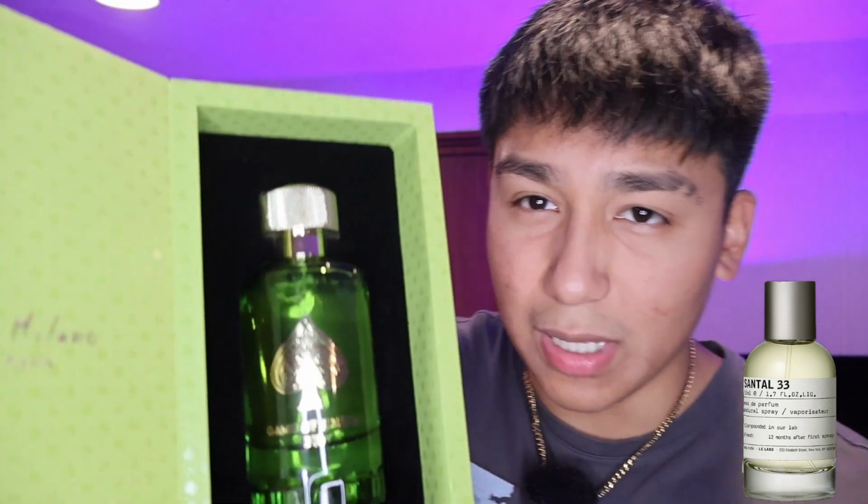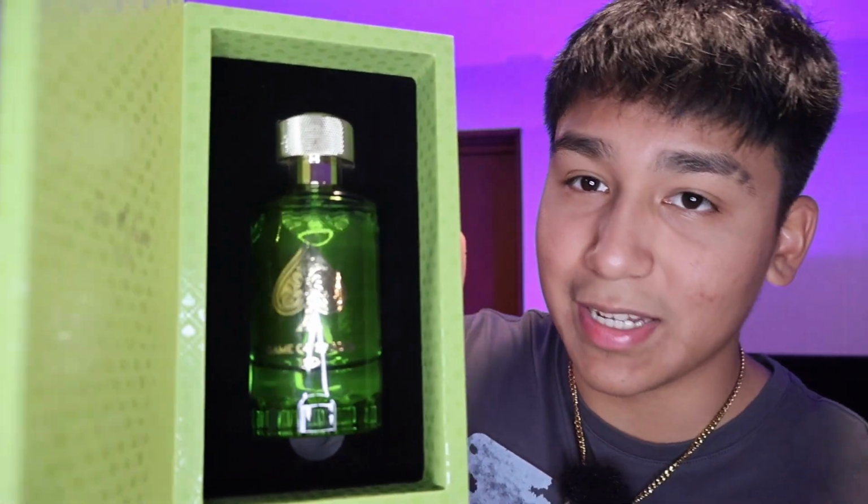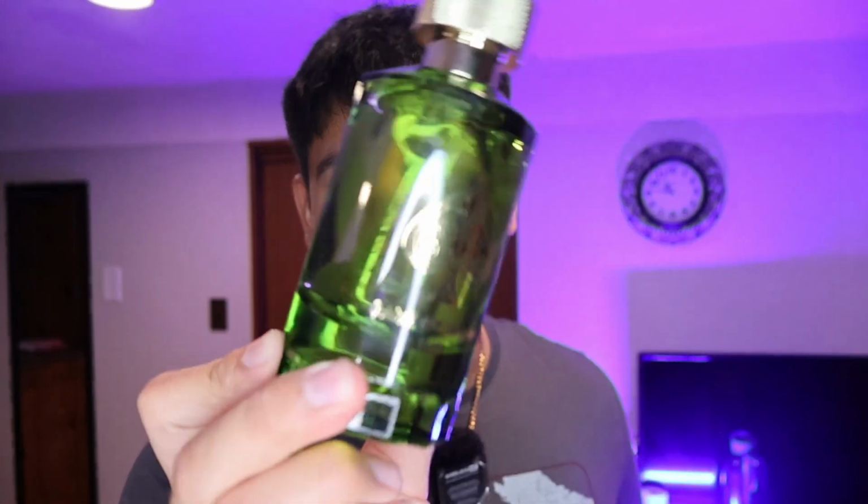It's gonna be a cologne from Game of Spades. I mean from Joe Milano. This is Game of Spades Bid, which is supposed to be a clone of Centaur 33 by Lelabo. And look at this, man. Beautiful green bottle. I love the color of the bottle straight away. The color kind of reminds me of like Shrek.